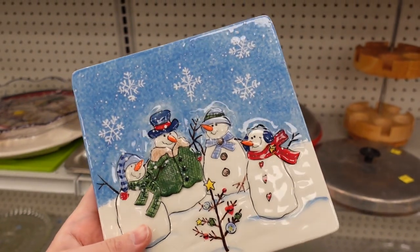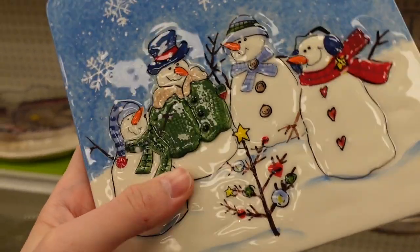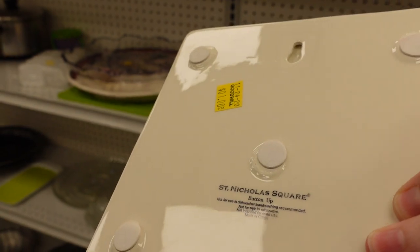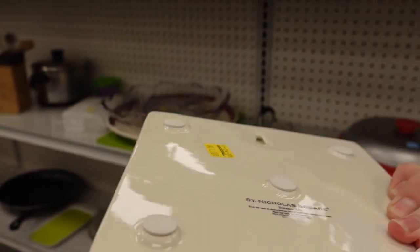I just spotted this trivet. Isn't it cute with the little snowman on it? It looks really well made. No issues. In the back it says St. Nicholas Square. I don't know what that is. It sounds familiar to me. They're calling it button up for a dollar.